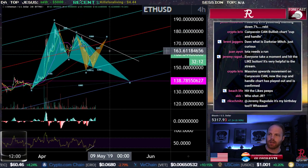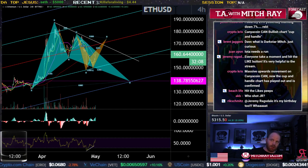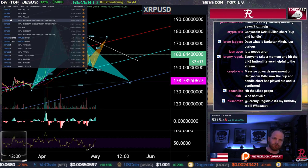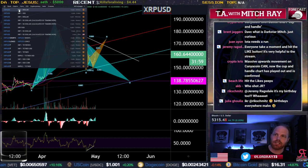All right, so big pullback. $2.72 pullback on Ethereum, as Bitcoin begins its ascent up from XABC and it's heading to D.